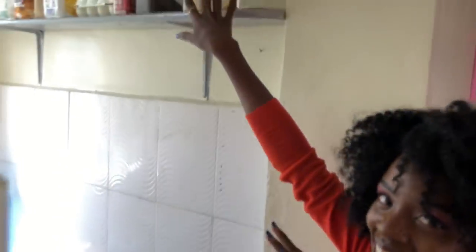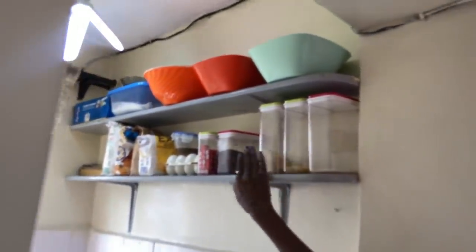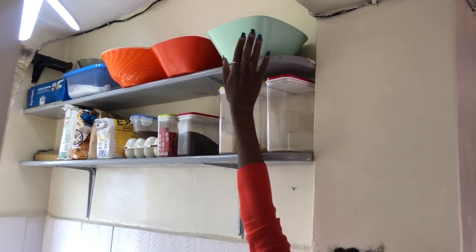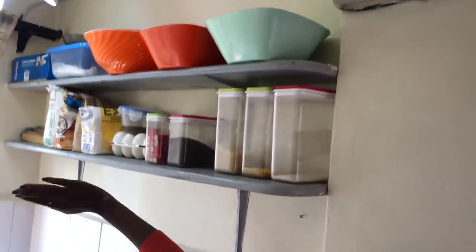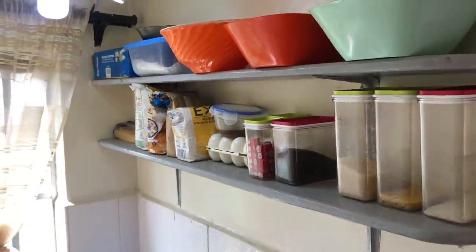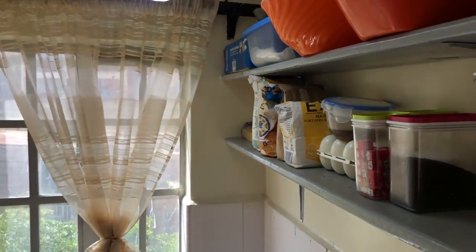Come inside. Before, look at my pantry. This is my pantry. These are containers. I got them from Tuskies. I can't remember how much they were. These ones were a gift from my parents. This one is shopping. Yeah, that's my pantry. I love my bulb. Can you see the bulb? Oh, so pretty.